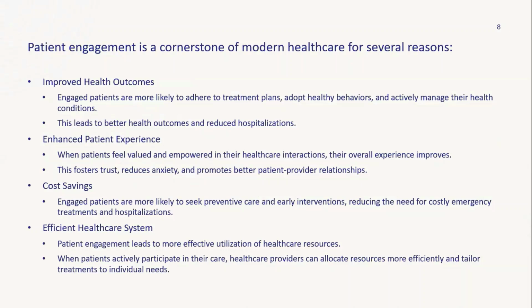But it also helps with our enhanced patient experience. We want our patients to be partners in healthcare. We don't want that whole old Marcus Welby, oh, the doctor said I need to do this. We want our patient to be part of that care team. And when we make them feel like their input's valued and we empower them to be involved in their healthcare, we're talking about their overall experience improving.